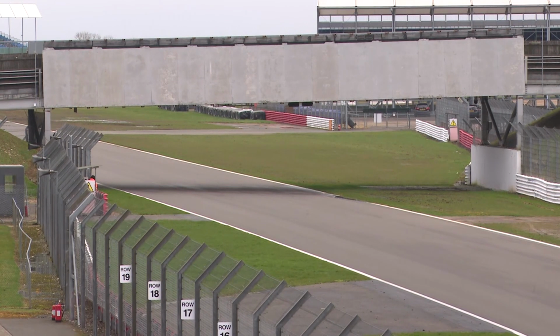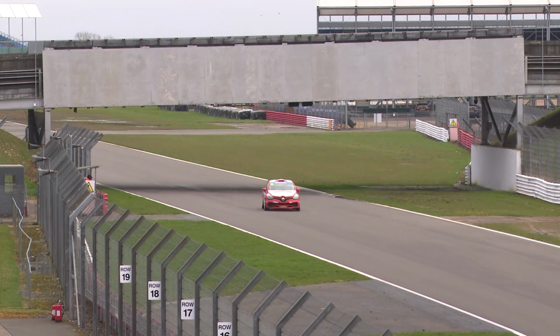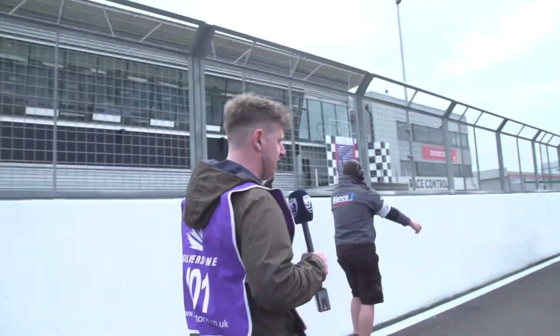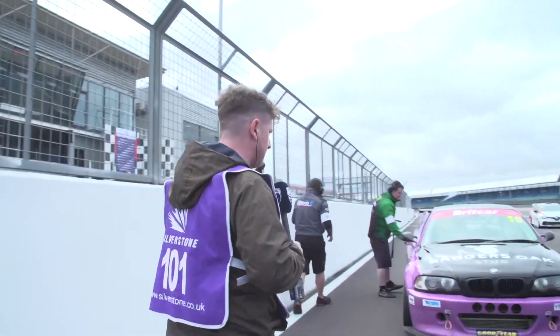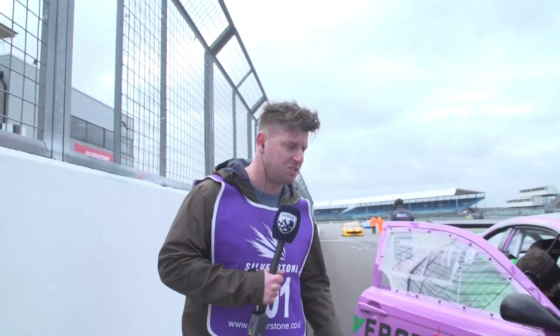Well, our intrepid pit reporter Ian Waterhouse is braving the blustery conditions down on the grid. He's going to talk to one or two of the drivers for us. Hello everybody, welcome down to the grid here. As you can see, the cars now coming up for the second race for Britcar Trophy. 50-minute race a little bit earlier, another 15-minute coming up, a mandatory pit stop as well.